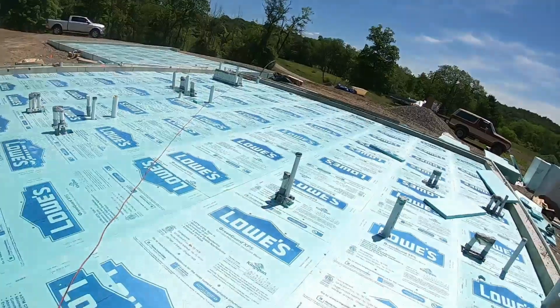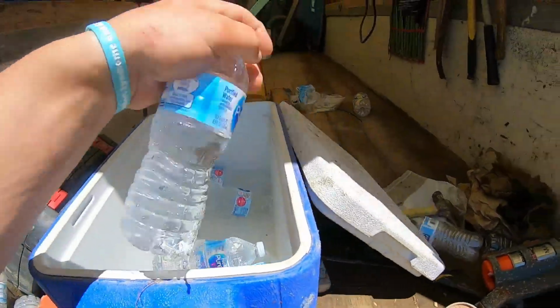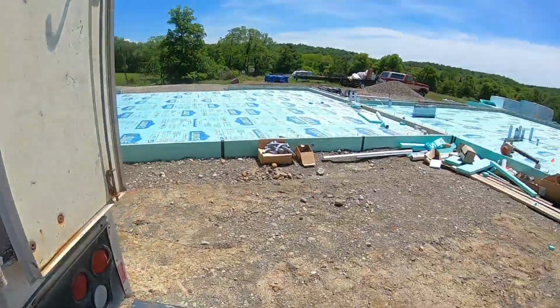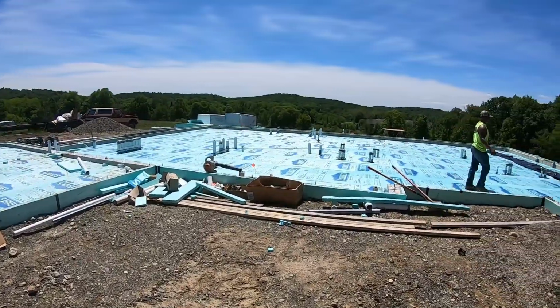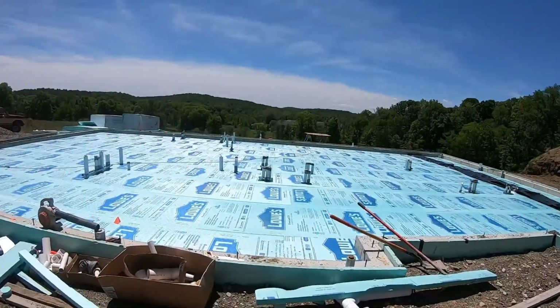Look at this. Look at this, huh? Beautiful. Some ice cold waters. Just after lunch, we have to put the layer of plastic on now, and then start doing our last piece.